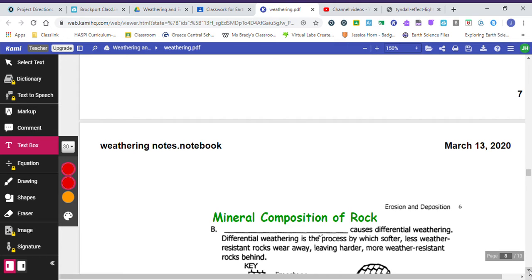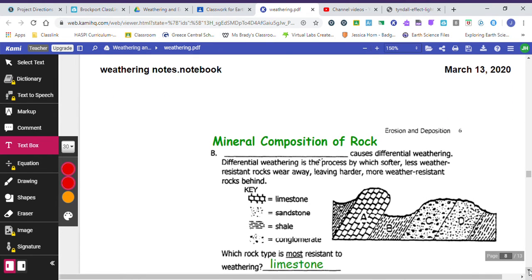What the rock is actually made up of does make a difference in how easily it can be weathered away. So if it's made up of really soft minerals, then it's going to weather away very easily. If it's very hard minerals, it's going to be more resistant to weathering.